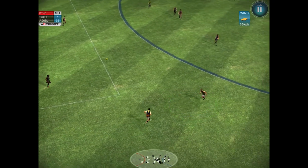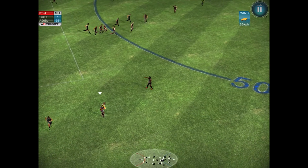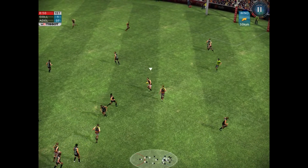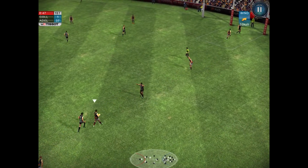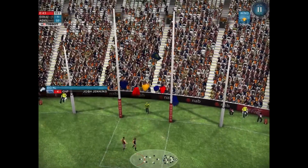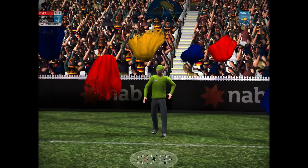Picked up, kicked it wide, and this could be another goal. Look at this, could be 43-1, as we saw in the Lions GWS game. And there's a mark to Jenkins. But this could be a complete blowout if Collingwood aren't careful. And that's another goal to the Crows. It's 42 points of difference in the first quarter.